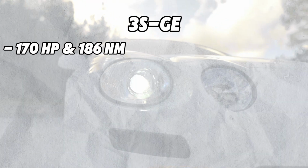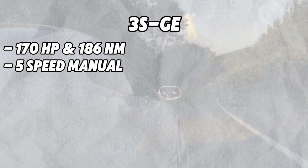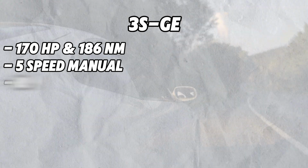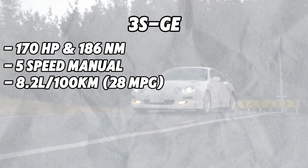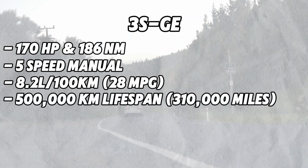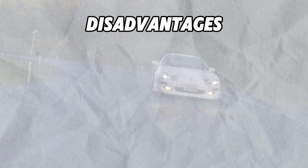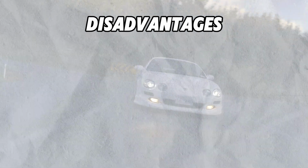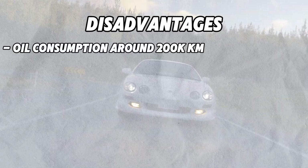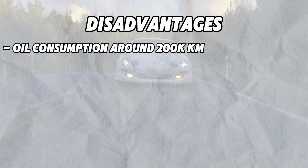But the power output varies on versions as well. It comes with a 5-speed manual transmission. The fuel consumption in combined is 8.2 litre per 100 kilometers, 28 mpg, and the engine lifespan is around 500,000 kilometers. Disadvantages of the Toyota 3SGE engine. All power units of this line are very reliable, but there is still one weak point. Closer to 200,000 kilometers of run, oil consumption often appears, up to a litre per 1,000 kilometers.